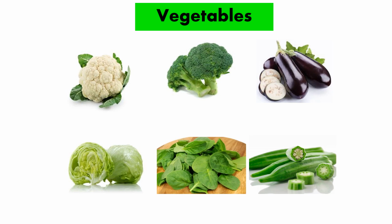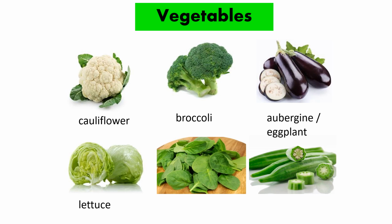Next, vegetables. Okay, vegetables, we have cauliflower, broccoli, aubergine, or we call eggplant, lettuce, spinach, and the last one, okra, or we call the lady's finger.